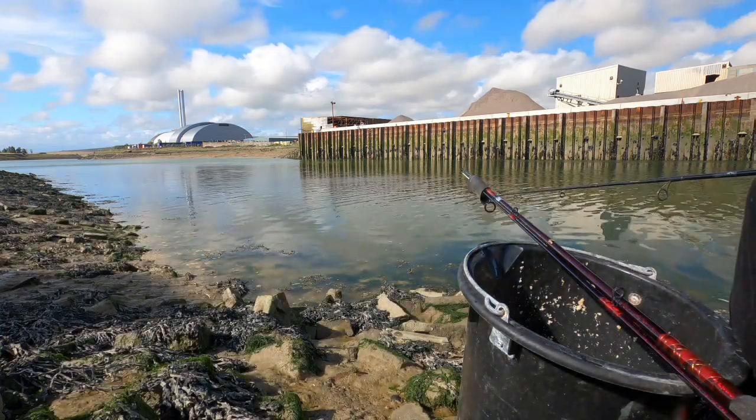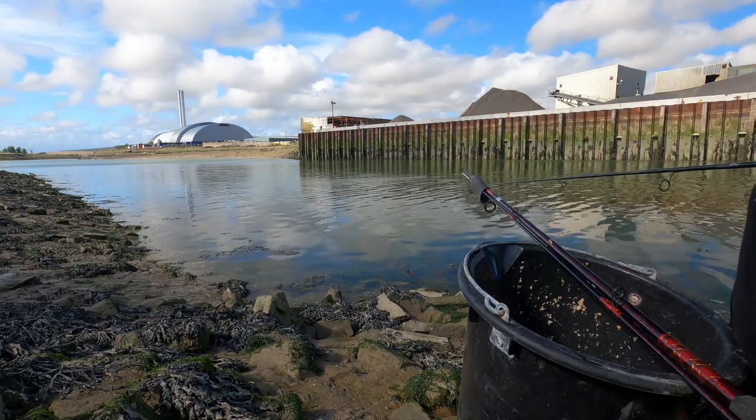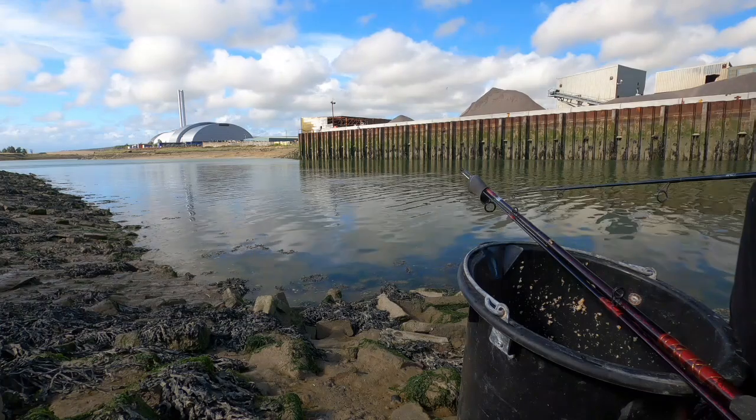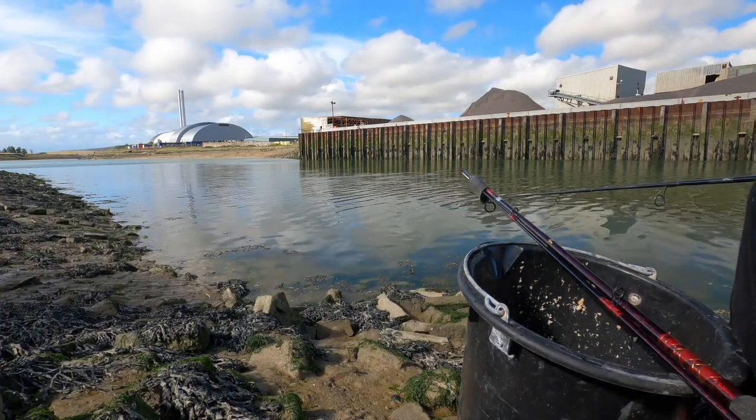And what we're going to do is throw some free offerings out there. Now, as I said, when I first got here, I chucked out some ground bait and instantly three large mullet appeared from nowhere. So they're here, they're hovering around, probably just out of sight.